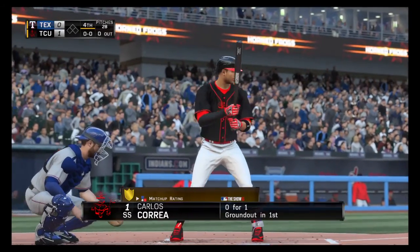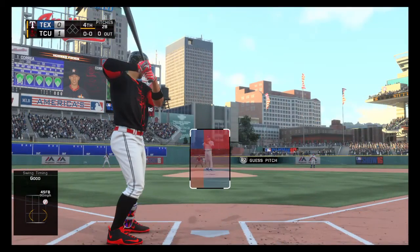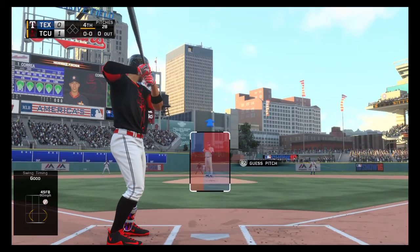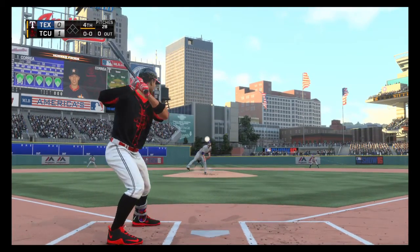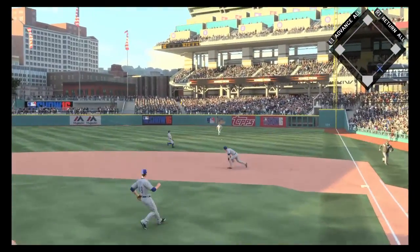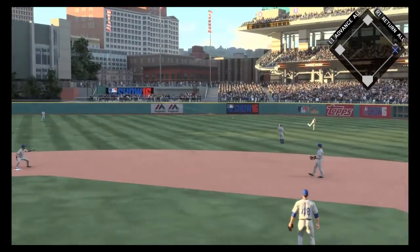Carlos Correa is set to lead us off in the home half of the fourth inning. Lewis sets his sights. First pitch on the way. Right side hit hard. He gets dirty, but he can't make the play. It's a base hit.